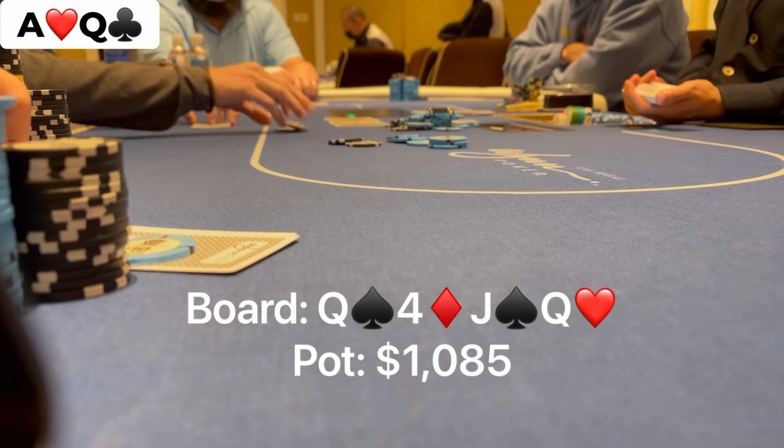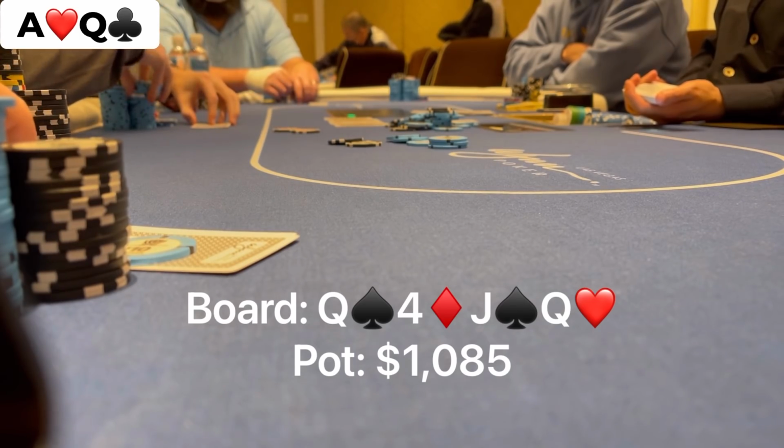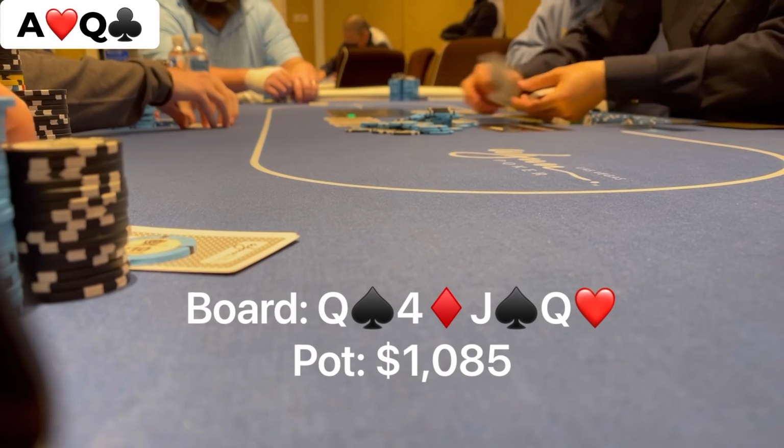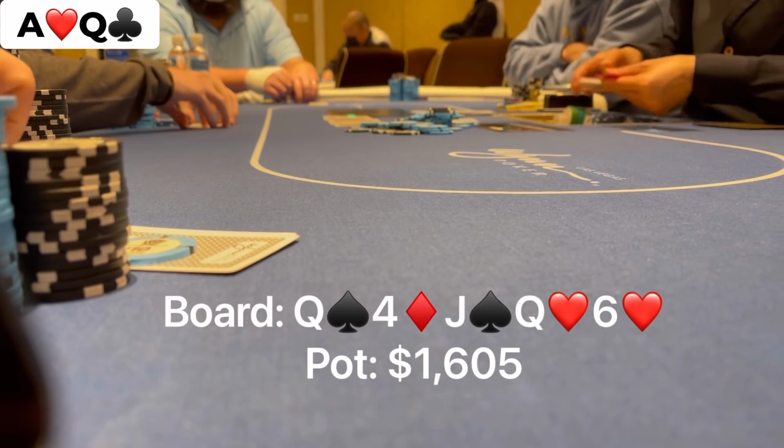So he thinks for a while and ends up putting in the call, which is exactly what we want. So we're going to the river in a pretty sizable pot, $1,600 in the middle, which is a 6, a brick. A great card for us.